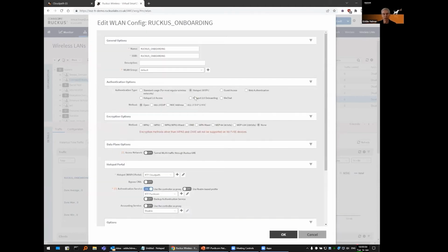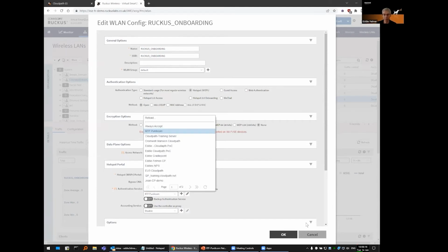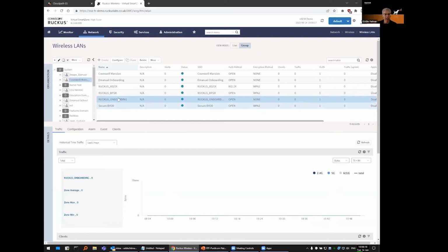So basically all this is, it's an open wireless LAN. When the user connects to it, it uses this hotspot service effectively. It redirects the user to that URL so they can go through the onboarding journey. And the other thing, of course, is that it's also tied to the authentication service. So this is that authentication service, which is pointing to CloudPath there as well. So that's the onboarding wireless LAN configuration.